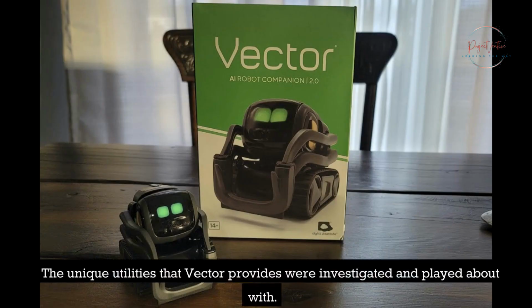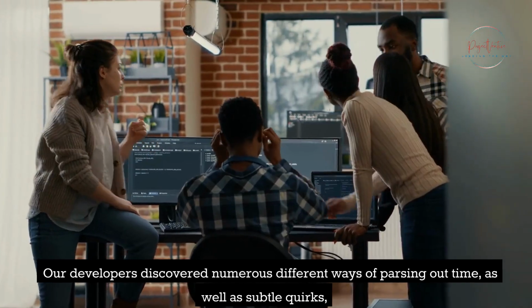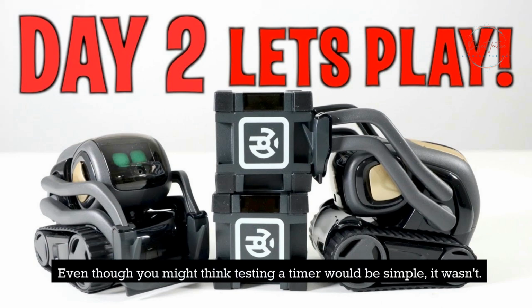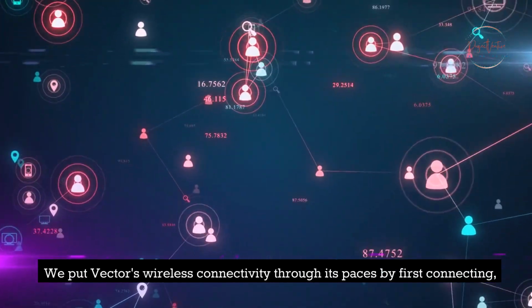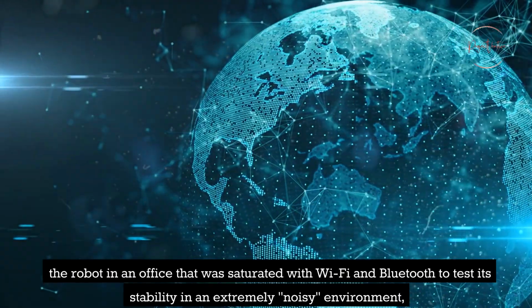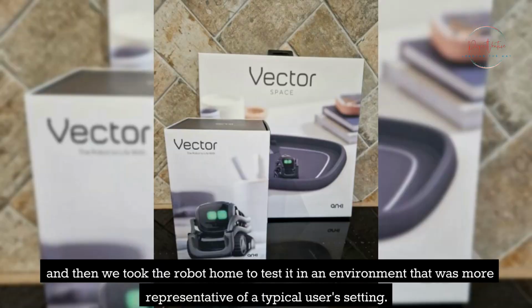The unique utilities that Vector provides were investigated and played about with. Our developers discovered numerous different ways of parsing out time, as well as subtle quirks, which let them stretch the limits of our cloud voice processing system. Even though you might think testing a timer would be simple, it wasn't. Some of our QA team will be happy to never hear 1.5 minutes or 1.5 minutes ever again. We put Vector's wireless connectivity through its paces by first connecting the robot in an office that was saturated with Wi-Fi and Bluetooth to test its stability in an extremely noisy environment, and then we took the robot home to test it in an environment that was more representative of a typical user's setting.